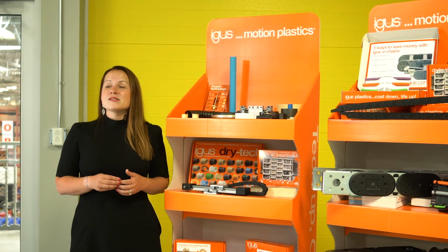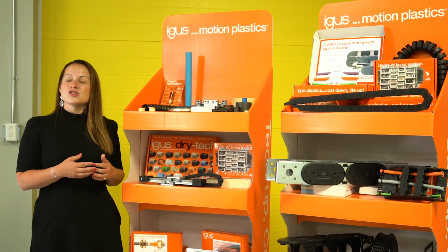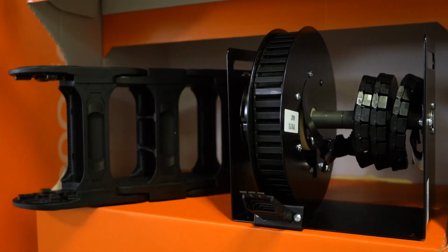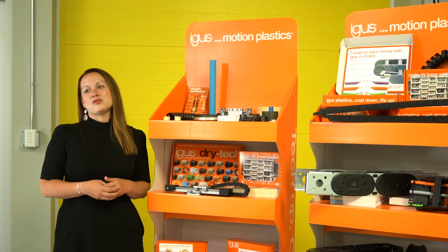Of course, we'd also like to display some of our ECS products. So with our ECS counterparts, we can ensure that you have some cable carrier or chainflex cable samples on your corner. We can do that by sharing the corner with them or by providing you with 2 sample corners.